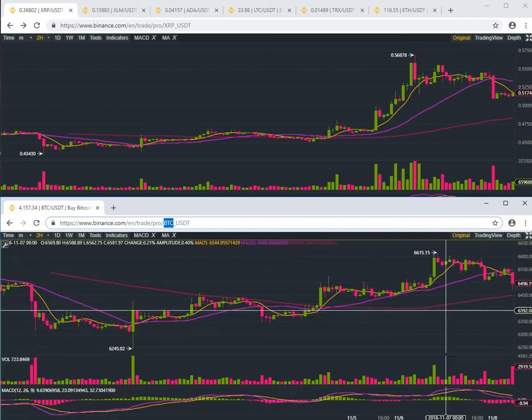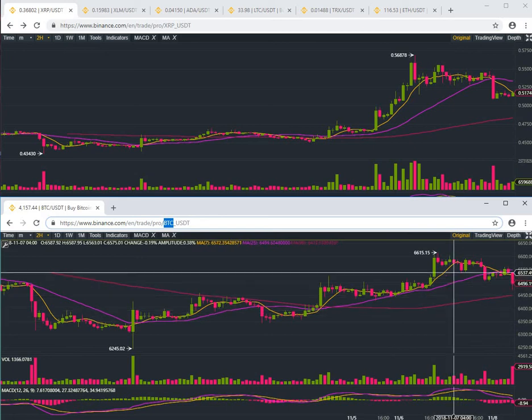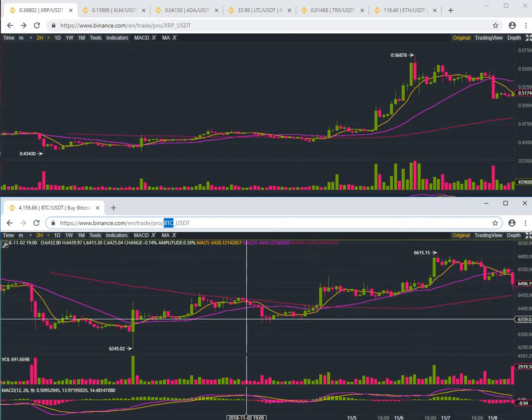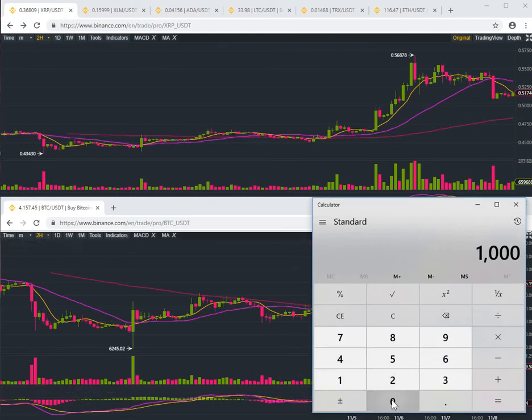From October 28th through November 8th, the low for Bitcoin was $6,245.02, and it climbed up to the high, as you can see here, $6,615.15. What I'd like to show you is, for example, if you had taken a $1,000 investment and bought into BTC at $6,245.02 here at the low, you would have bought this many shares of one BTC.